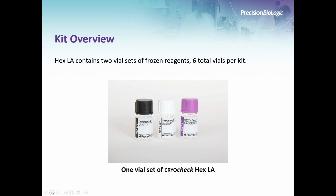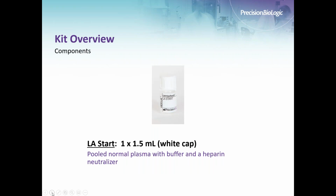So starting out, the HexLA kit contains 2 vial sets of frozen reagents. So that gives you a total of 6 vials per kit. To keep in the theme of convenience, we are using color-coded caps. This is one set of reagents that we're looking at here of the CRYOcheck HexLA, and I'd like to go into each component with you now. We start out with our LA Start. That is a white capped vial. There's 1.5 mils of reagent in there. Now this contains the pooled normal plasma along with buffer and a heparin neutralizer.